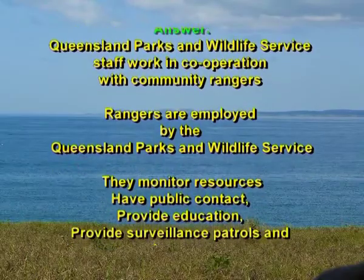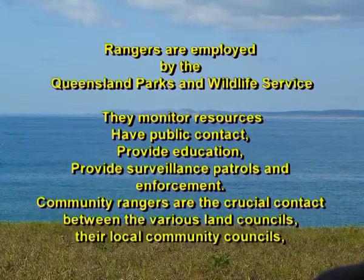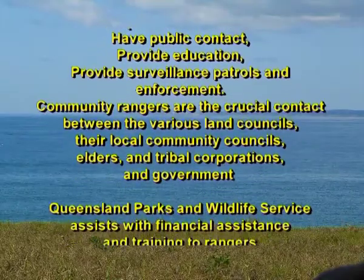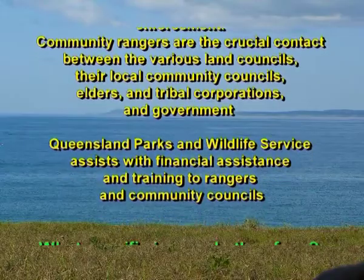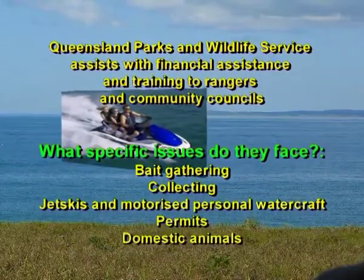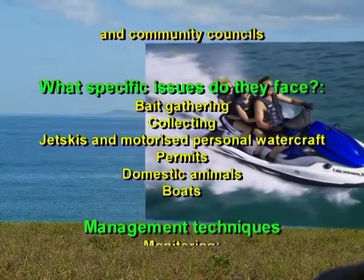Queensland Parks and Wildlife Service staff work in cooperation with community rangers. Rangers monitor resources and interact with the public. They provide education, surveillance, and enforcement of laws. The micro issues within the Bay Area include bait gathering, jet skis, domestic animals and boats.